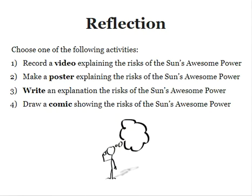As your reflection, please choose one of these 4 activities. Record a video explaining the risks, or make a poster explaining the risks, or write an explanation, or draw a comic, and share that with me.